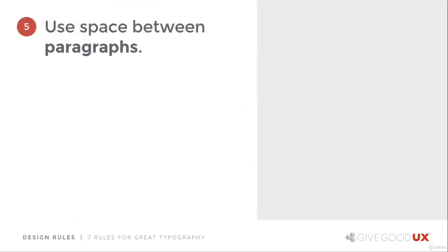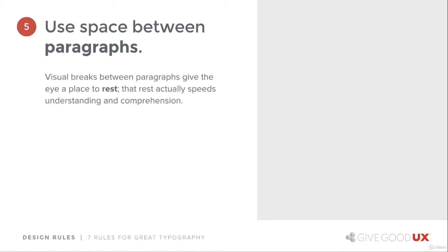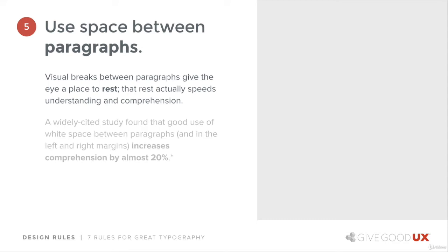Rule number 5, use space between paragraphs. Said it before, saying it again, it's that important. Visual breaks between paragraphs give the eye a place to rest. And that rest actually speeds up understanding and comprehension. There was a widely cited study a while back that found a good use of white space between paragraphs, and particularly in the left and right margins as well, increases comprehension by almost 20%.